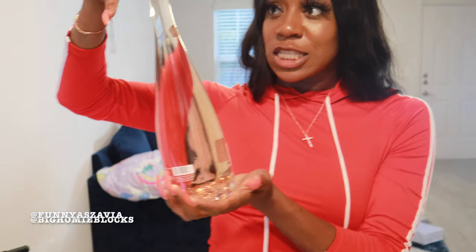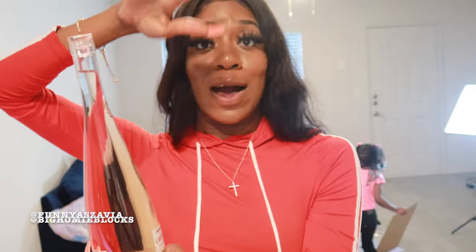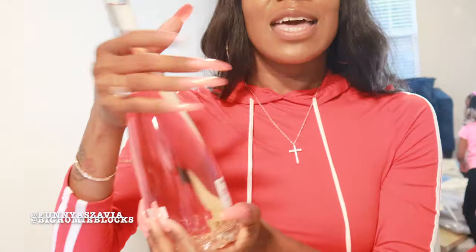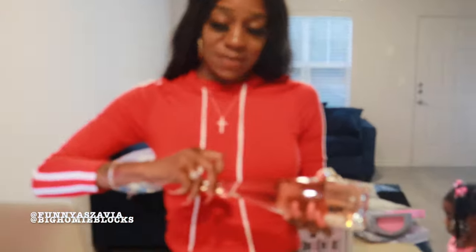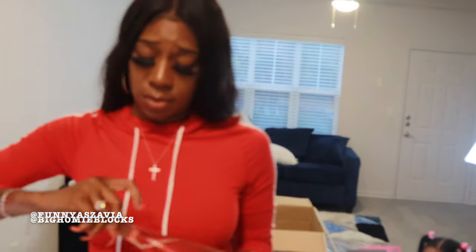Y'all, I never had this, and I only got it because the bottle is cute, so I'm gonna try it right now. Okay, you gonna try it out right now? Yeah, I'm gonna try it right now. While I'm building this kitchen, which got 100 pieces, I'm gonna be sipping on my scissor. I'm used to this, y'all. I hope it's good, because if it's not, I'm going to tell it. So sorry, roses, whoever y'all is.